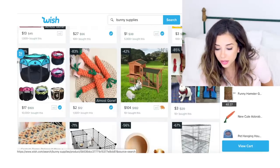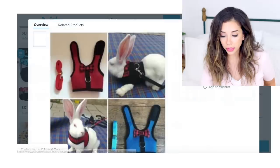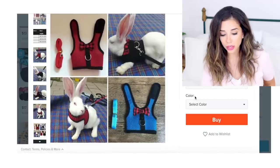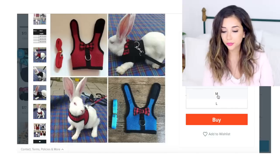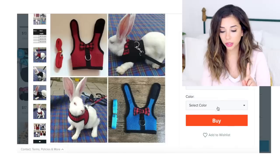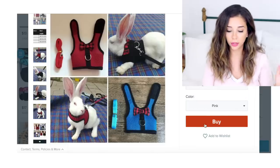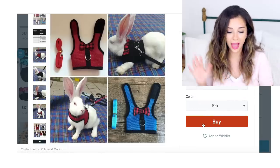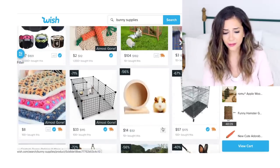Oh, look at that. There's like a little harness with a bow. It's only $3. That is so freaking cute. Okay, we're getting it. We're going to do medium and we're going to do black or pink. All right, we'll do pink. Lennon's fur is black, I think pink will stand out. I'm so glad I found that.